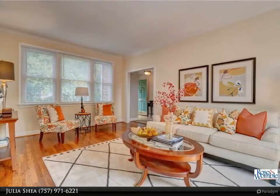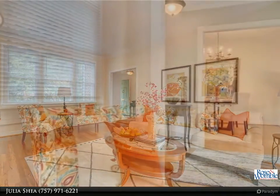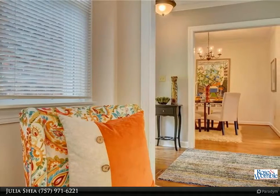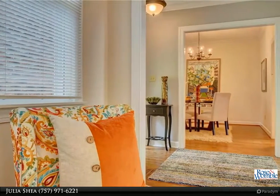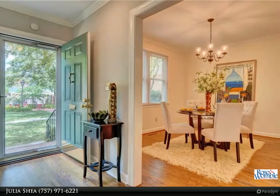Three spacious bedrooms upstairs all boast hardwood floors and excellent closet space. The master bedroom includes a private, attached bathroom. A large laundry room and two assigned parking spots add to the desirable features of this home.